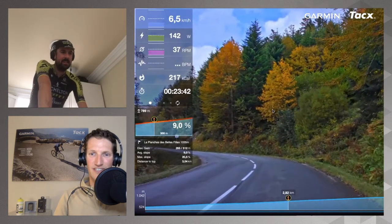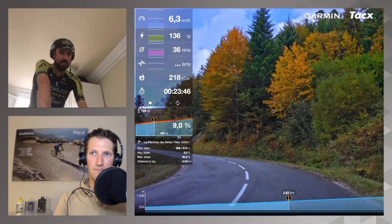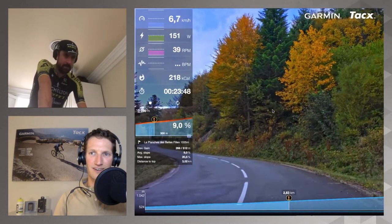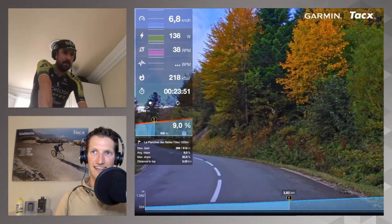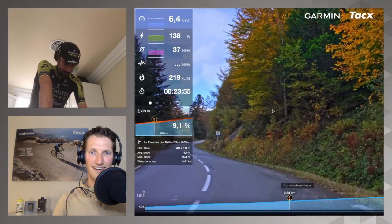So, obviously, you're riding up these slopes of 9% right now. Normally, when you would be riding out on road and not virtual, you might have an indication like that on your Garmin. Are you looking at that with the Climb Pro feature?